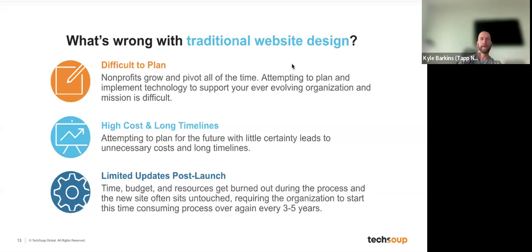So, hey, you might want to make these changes, but you've already spent $30,000, $40,000, $50,000. You've already spent six, eight, 12 months of time getting to this point. And now you have to wait till the next time the budget allows for it to do this whole process over again, just to make some small, really incremental changes.